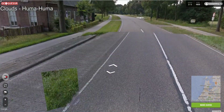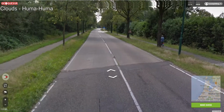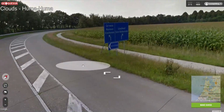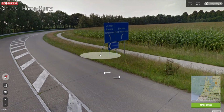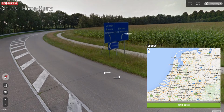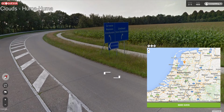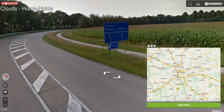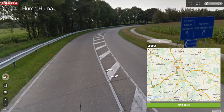See, the problem, well, this looks like a more major road, like it might go somewhere. Maybe if we get a good road sign that says Amsterdam on it. Tot, Sint, Tot, Lachen, Hart, Gerwin, Nuenen, and Eindhoven. Eindhoven, hey, that's helpful. I'd be okay with that guess. I'm not gonna make it.